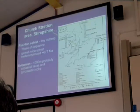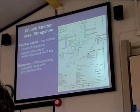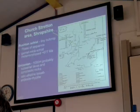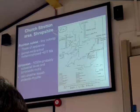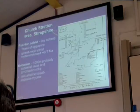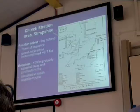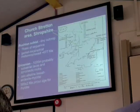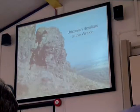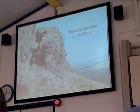Then we have the Uriconian sequence. This is about 1 kilometer in thickness, and it appears to be largely subaerial lavas and pyroclastic rocks, and these range in composition from basalt through andesite to rhyolite. Calc-alkaline in chemistry, for those of you who've been doing the igneous class, suggesting that they were erupted in a volcanic arc environment. A rhyolite has a 566 million year zircon age, very, very similar to ages in Charnwood Forest. There's a photograph of the rhyolites at the museum, which is just off the M54.